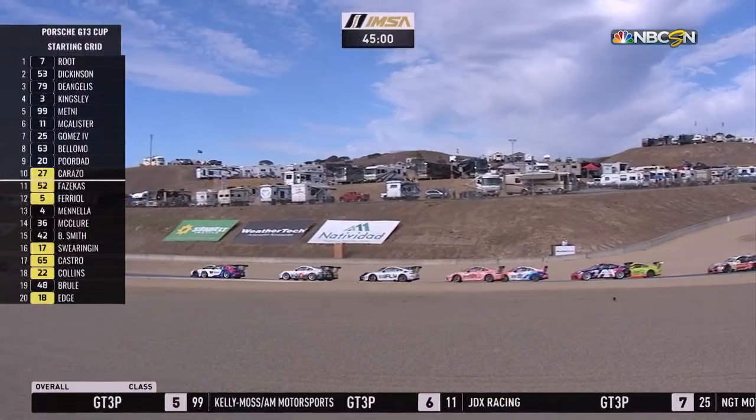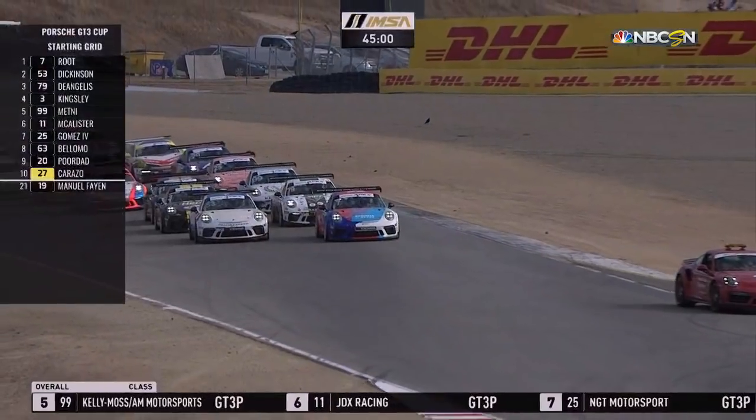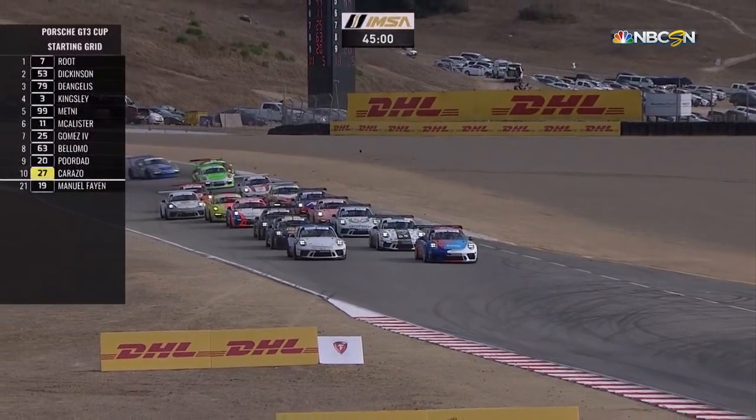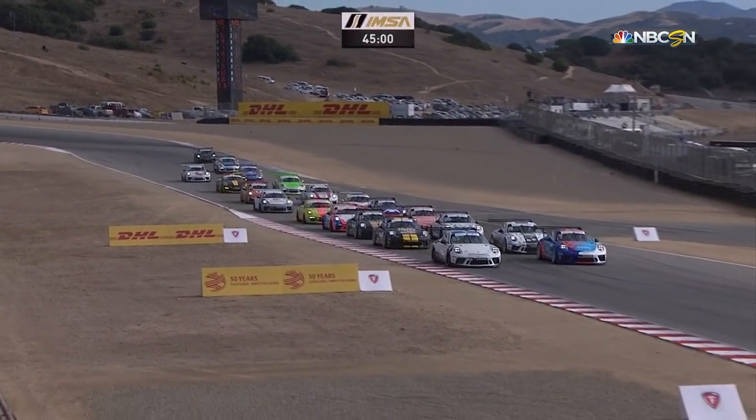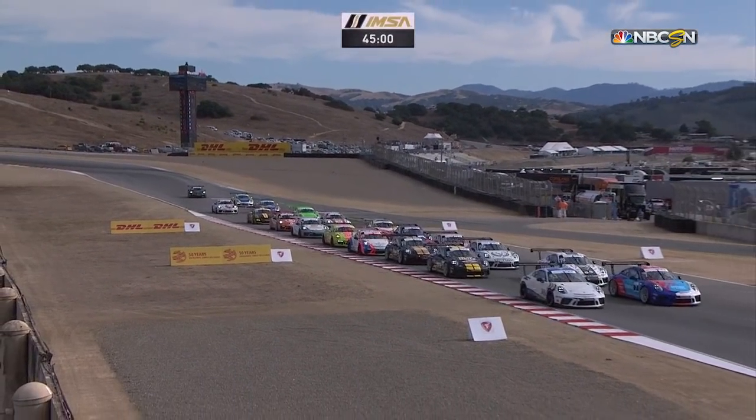But Maxwell Root, the qualifying order for this race was set according to the second fastest times during the qualifying session earlier in the weekend. So Maxwell Root, he put down 2 flyers, and that was good enough to get the pole for this race.